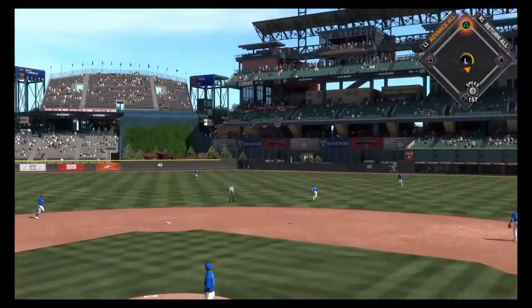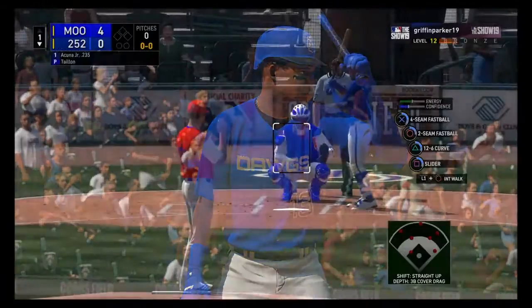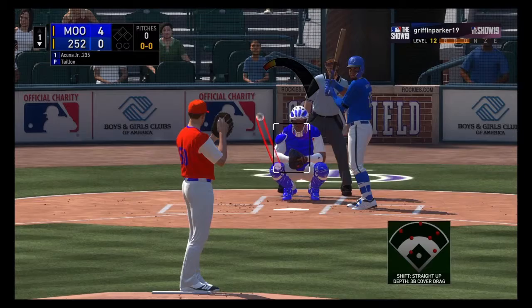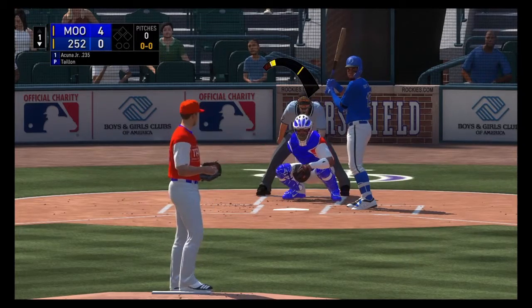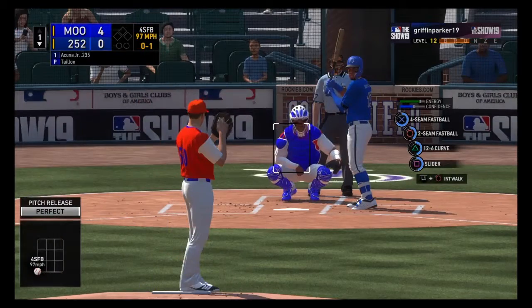Lofted in the air out toward right center. Pedroia ranging into shallow right. He gets it. And here's Ronald Acuna Jr. now. He'll lead things off here in the bottom half of the first. First pitch of the at-bat. And here's a fastball called for strike 1.